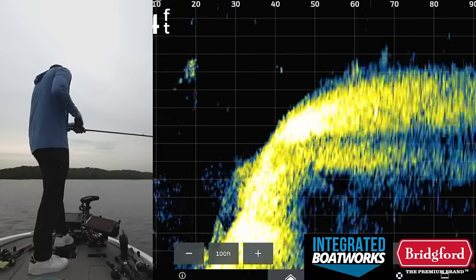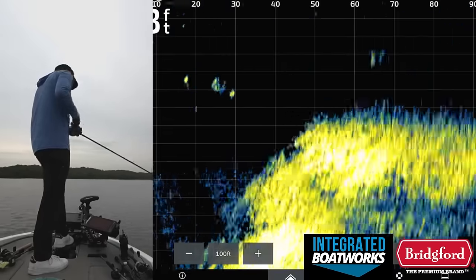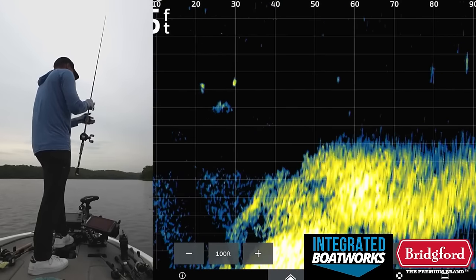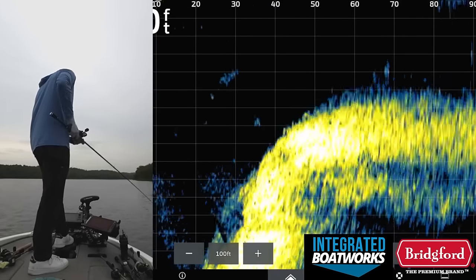Far back over here though, because I did have that bite. Where was that? I don't know if that was a fish or not, to be honest. I think it was, though.